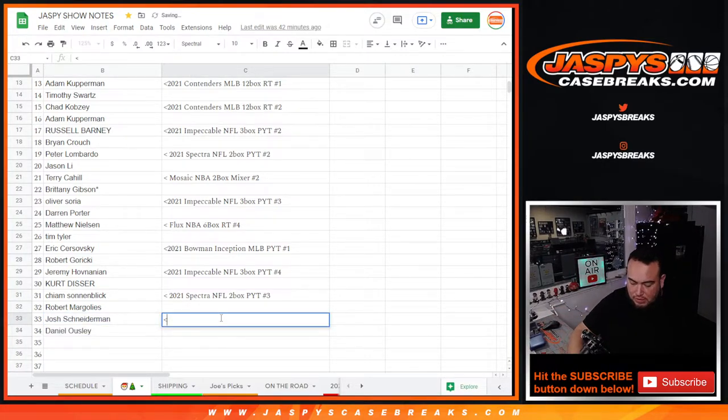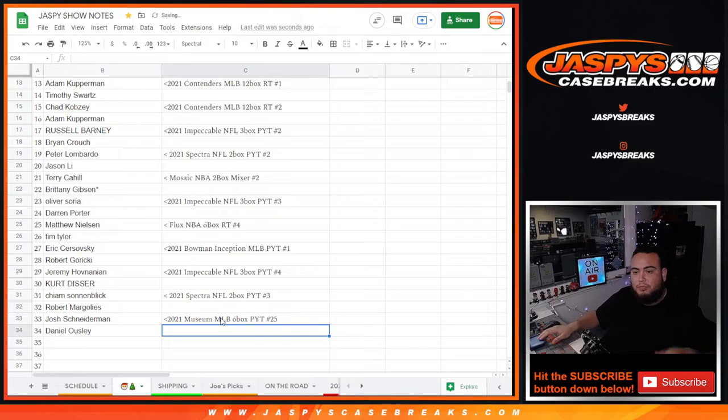And this was 2021 Museum MLB 6 box. PYT number 25. Boom. There you go, guys.